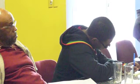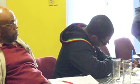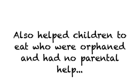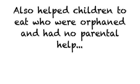Here you see Hubby trying to act like he's paying attention, but don't believe that. One more thing about the Zwani Center is that it was housed in the center of a small shanty town, and so many of the children who lost their parents would come and hang out at the center as well.